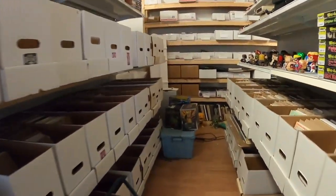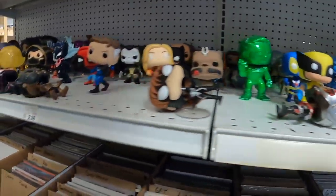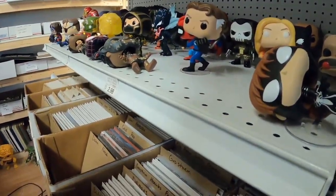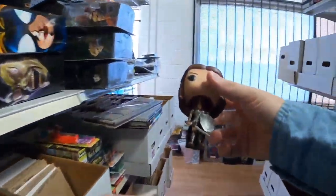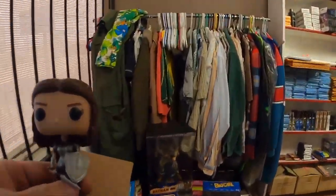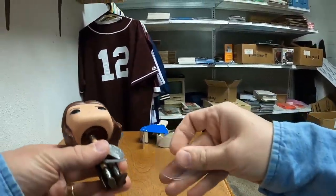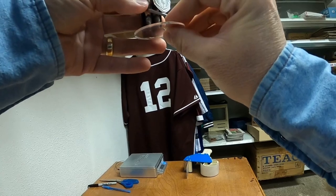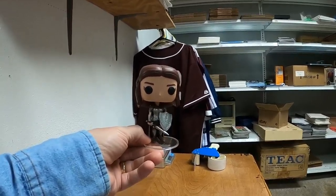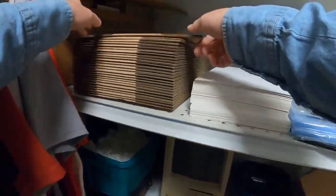Our next item is a Funko Pop, a loose Funko Pop, and it is Lady Sif from Thor. Right, oh, I gotta get her stand. All right, right there she is. Yeah, I'll show it here in just a sec. There we go. Lady Sif from Thor. It is a loose pop, so 864 box.